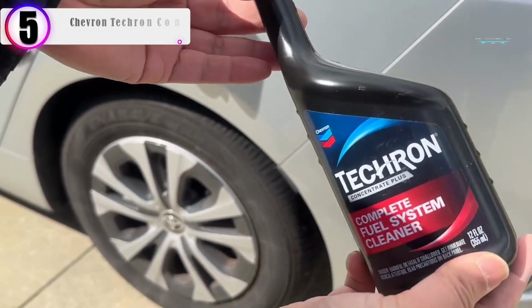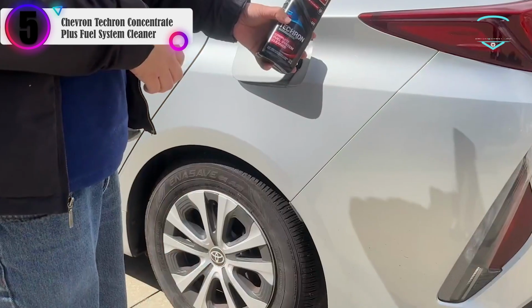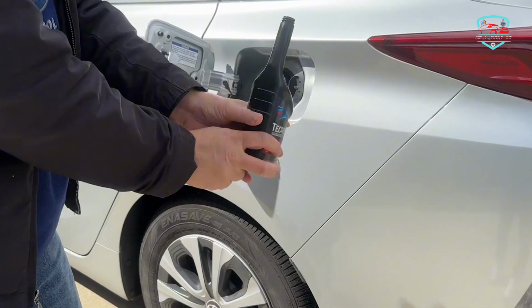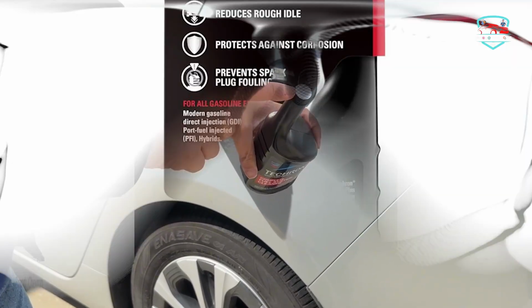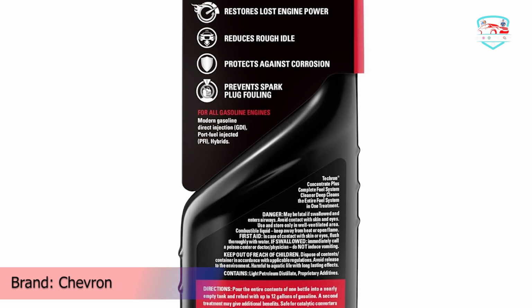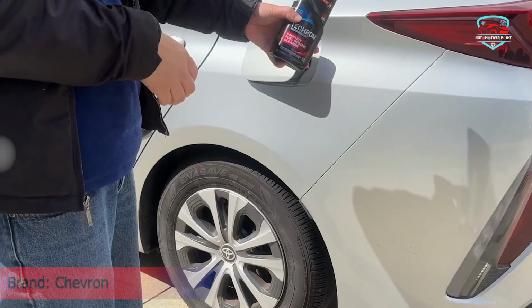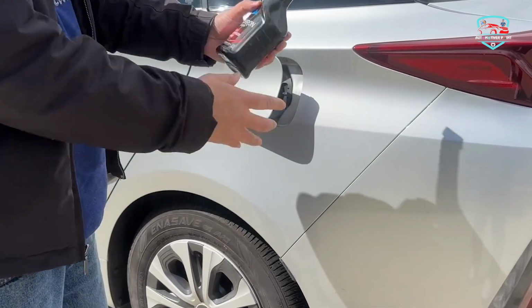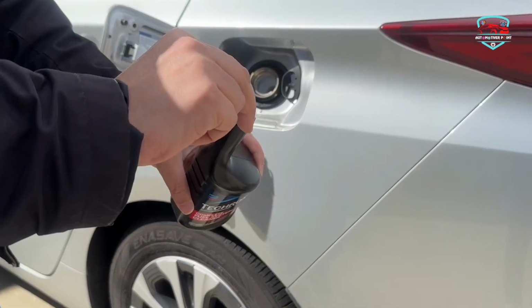In our list, the number 5 product is Chevron Techron Concentrate Plus Fuel System Cleaner. Chevron Techron Fuel System Cleaner is unbeatable in cleaning the entire fuel system and restoring lost power and performance caused by deposit buildup. It cleans deposits from fuel injectors, carburetors, ports, valves, and combustion chambers, and works in one tankful while you drive to reduce deposit-related engine knock, ping, run-on, and cold start problems. Recommended for use every 3,000 miles, 20 oz.